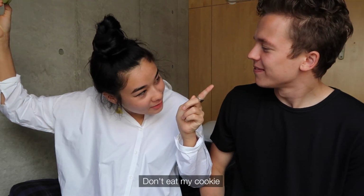Let's eat my cookie. Ooh, that smells really weird. That does not smell delicious. What does that smell like? Sort of like new shoes. Okay, 1, 2, 3. Nice. Really crunchy. This tastes a lot like green tea, actually, like matcha. I like that a lot.